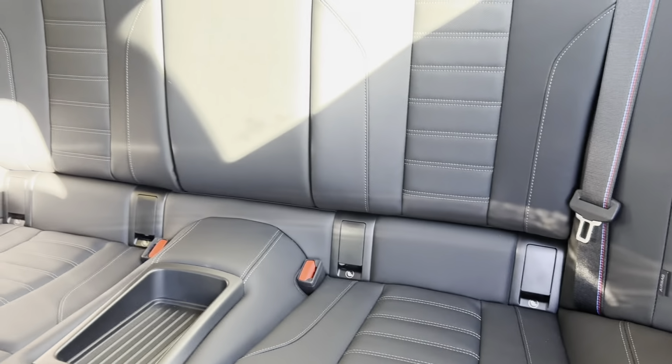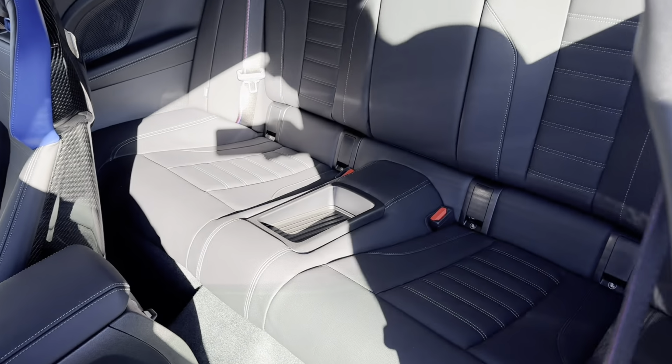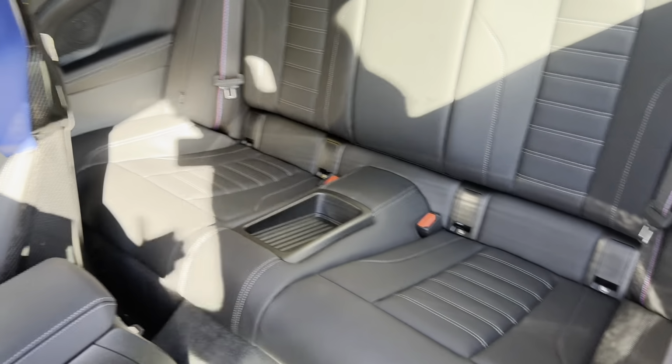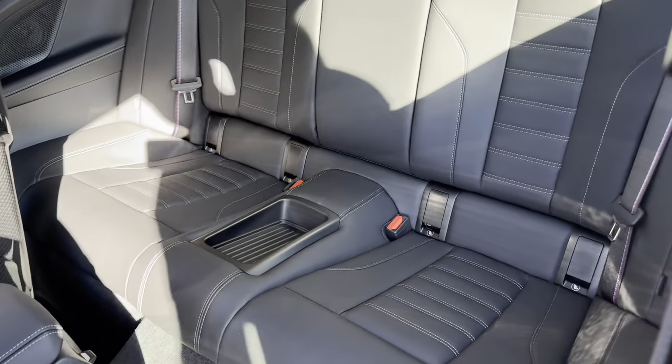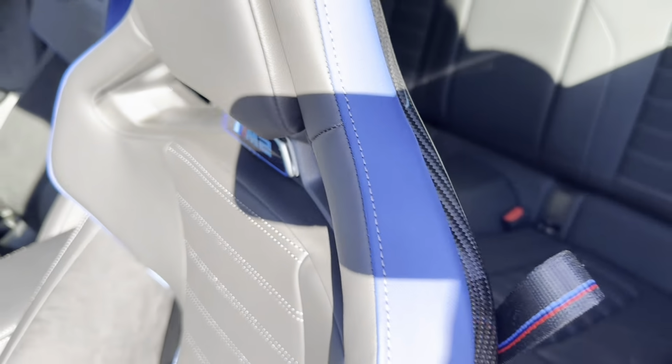Again, carbon back. You know, the thing is, I know the owner of this car was considering buying a Supra, but why would you do that? The M2, in my opinion, is a much better car. It comes with the S58. You actually have a back seat that if you have to put people in there, you can.